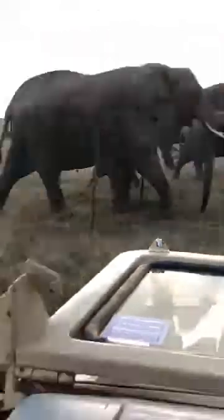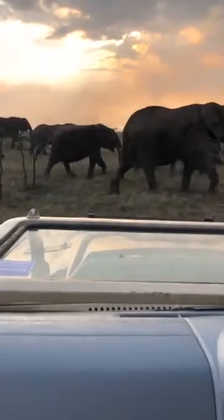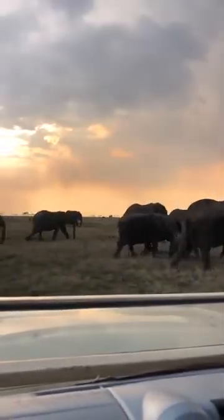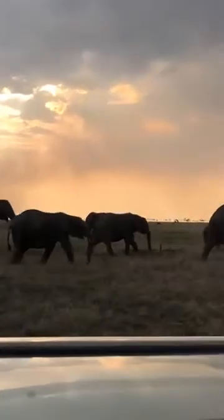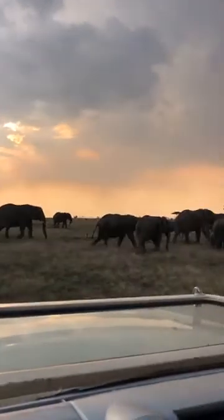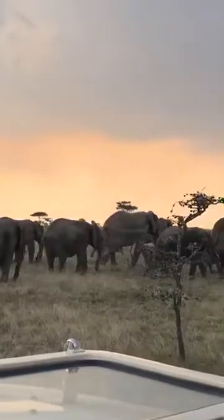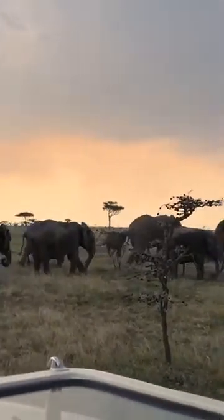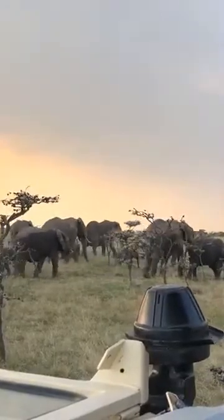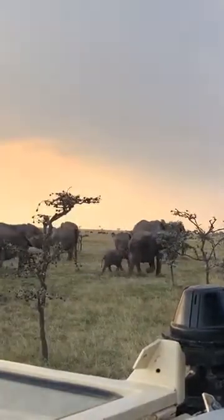Look at the old group. We have just been surrounded by the old family. All right, that was a very incredible thing. I mean, they are so close to us, and this is such a lovely group. You can hear the sound.